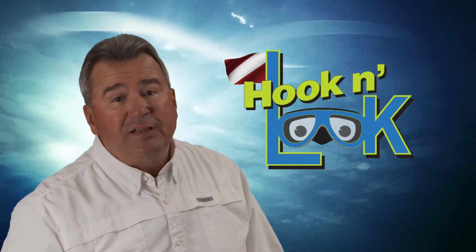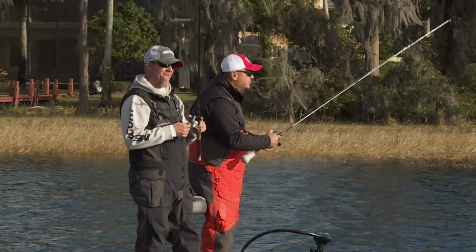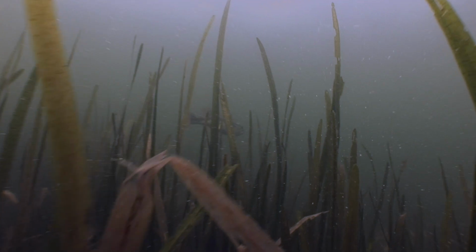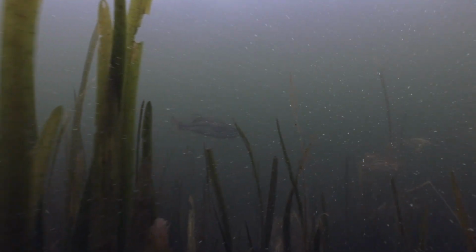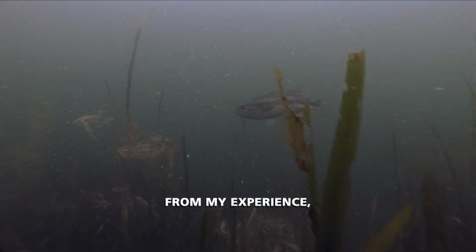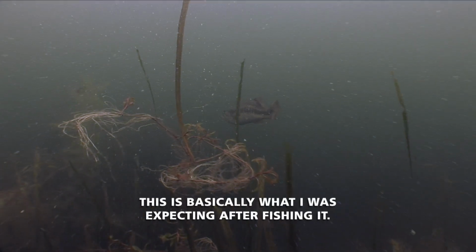Next, I wanted to investigate the water just outside the emergent Kissimmee grass that grows near shore. The depth averaged around 8 feet, and where I found patches of eelgrass, I found some bass relating to it. But again, they weren't the Florida pigs I was looking for. I want to see those big pigs! From my experience, this is basically what I was expecting after fishing it.